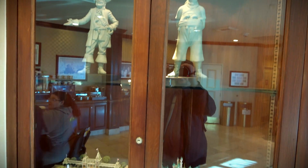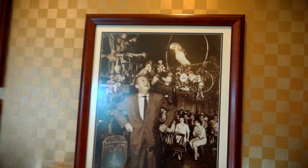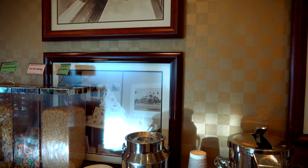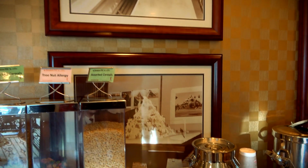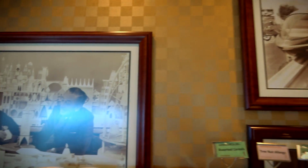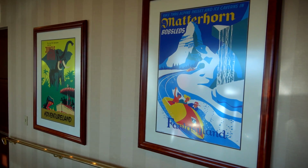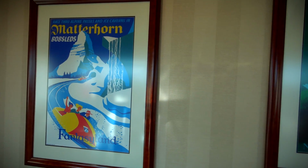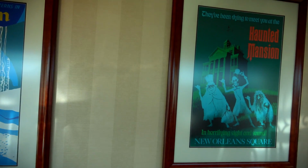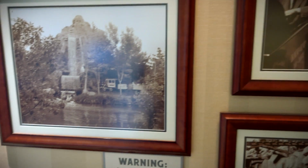As I mentioned, here there's a lot of art again. Some maquettes, some sculptures. I'm not sure what you would describe these as. Fun to look at. Lots of pictures of Walt. And those signs describing the food, those little tags, are vintage Disneyland ticket style tags. There's Mary Blair. Lots of attraction posters. More pictures of Walt on the mine train.